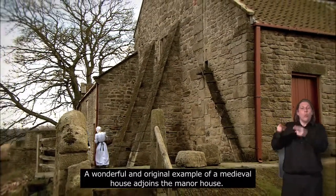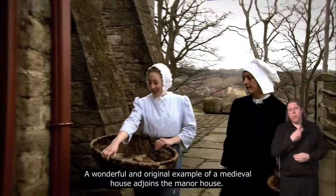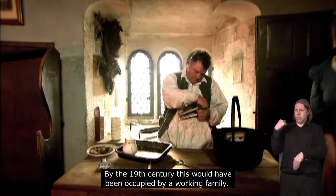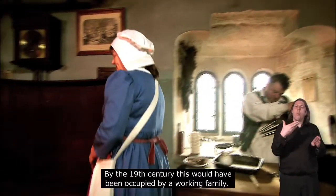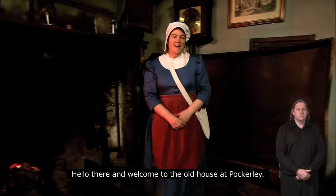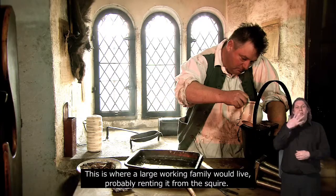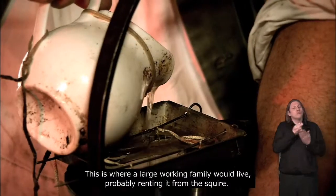A wonderful and original example of a medieval house adjoins the manor house. By the 19th century, this would have been occupied by a working family. Hello there, and welcome to the old house at Pockerley. This is where a large working family would live, probably renting it from the squire.